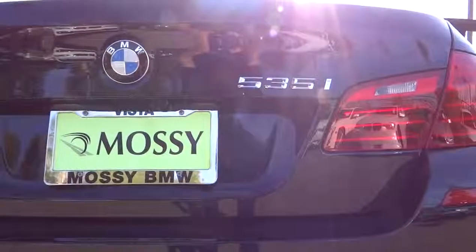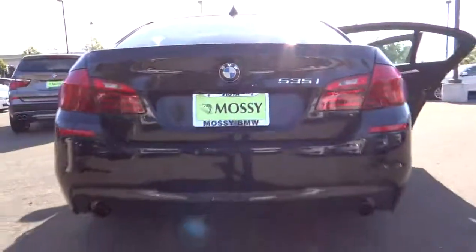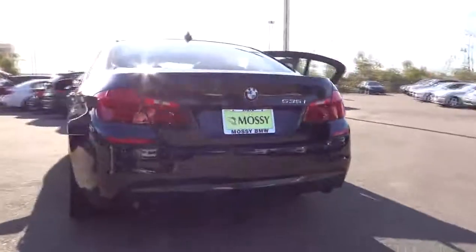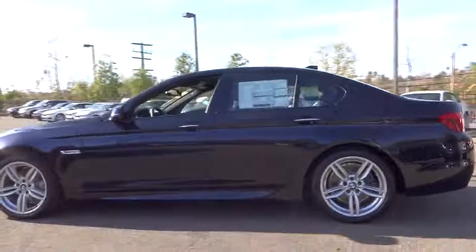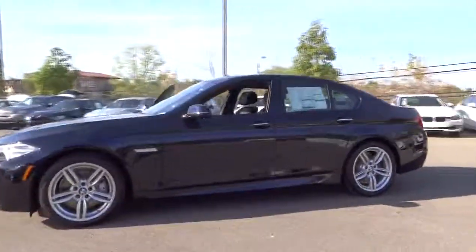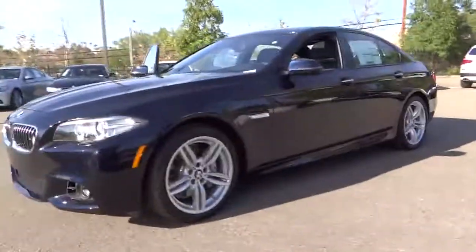The 2014 5 Series. The 5 Series incorporates bold styling cues that departed from BMW's traditional styling language. If you are looking for excitement and boldness, the 5 is for you. This vehicle has less than 100 miles.